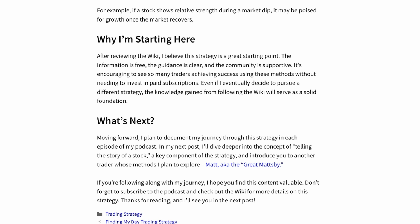After reviewing the wiki, personally, I believe this strategy is a great starting point. The information's free, the guidance is clear, and the community on their Reddit group is quite supportive as well. It's encouraging to see a lot of traders achieving success using these methods. Again, there are other strategies and other methods out there, but this is just the one that I found. I kind of agree with the message from the founder, Harry, and this is the one that I'm going to pursue first. Even if I eventually decide to pursue some other strategy, I think there's so much knowledge gained from this free wiki that it's going to help in your overall foundational knowledge as well.